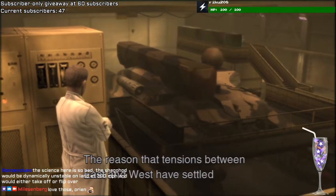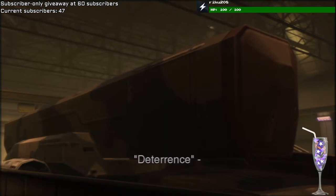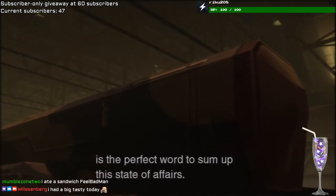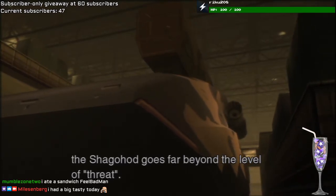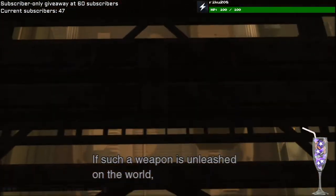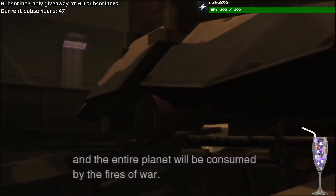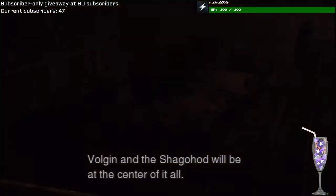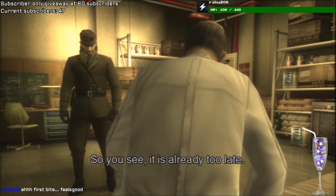The reason that tensions between East and West have settled into a Cold War is because each side fears the other's power. Deterrence. The idea of using threats to keep one's enemy in check is the perfect word to sum up this state of affairs. But the Shagohod goes far beyond the level of threat. It will render the concept of deterrence utterly meaningless. If such a weapon is unleashed on the world, it will not be long before all nations are engulfed in conflict. The Cold War will end, and the entire planet will be consumed by the fires of war. Vulcan and the Shagohod will be at the center of it all. So you see, it's already too late.